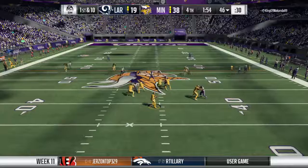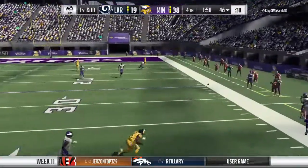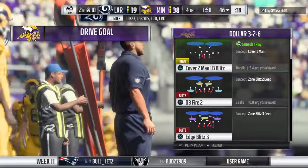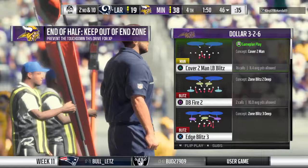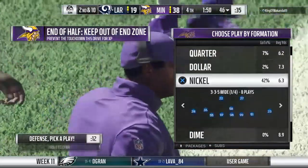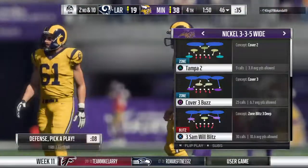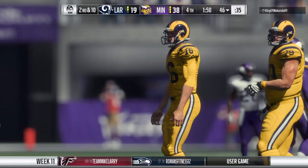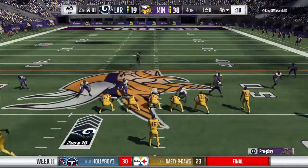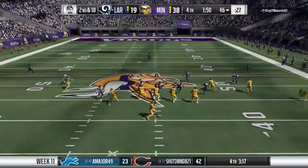On 1st and 10, Goff shakes off the sack. His throw incomplete. Sammy Watkins the intended target, and now it's 2nd down. Offense looking to avoid a 3rd and long. It's 2nd and 10. Possible run anticipation here as the D-line sandwiches together.